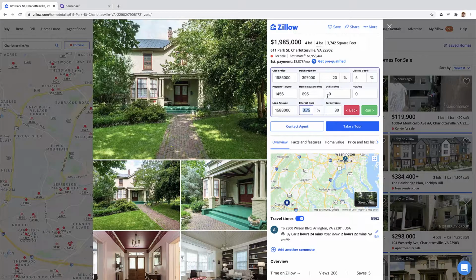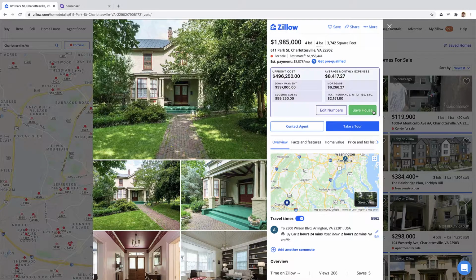So anyways, like I said, I want to make $2 million work if I can. My default interest rate that I put in was 3.75, but I know that rates are a little bit lower right now, so I'm going to try out 4.9 and see how that changes things for me. So I click run and cool. So I get my numbers here, and what I can see is that it's going to cost me about $500,000 to buy up front, and then it's going to be about 8.4K on a monthly basis to own this property.